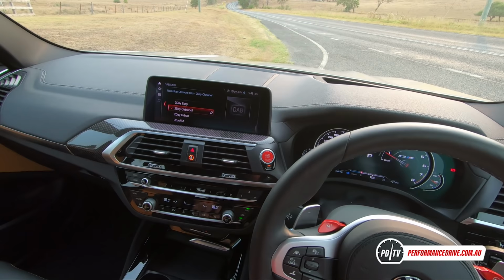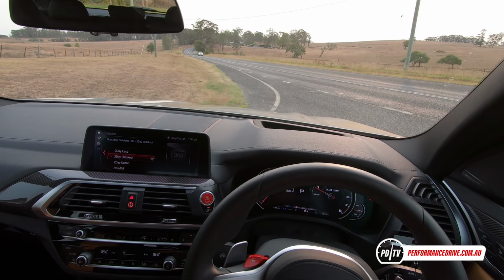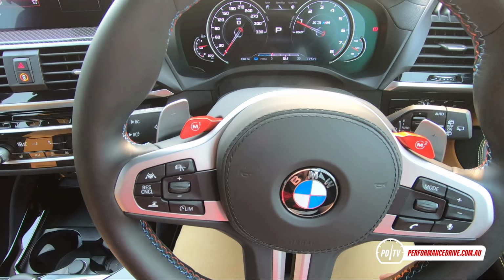And then you can go through to sport, and automatically the throttle response becomes more sensitive, so you only need to touch the throttle a little bit to get a reaction from the engine. And you can change the suspension to sport, the steering to sport as well, and then you've got another level of sport plus for everything.